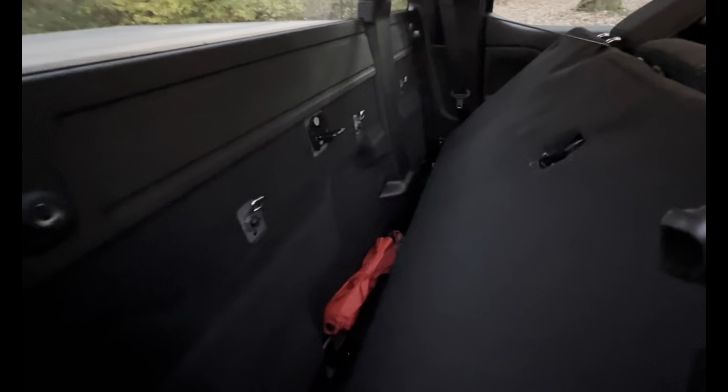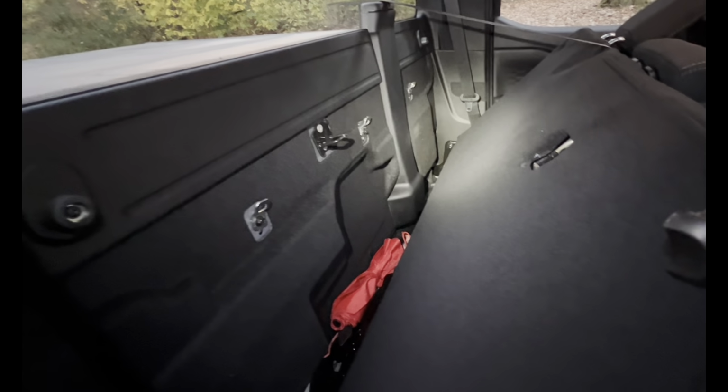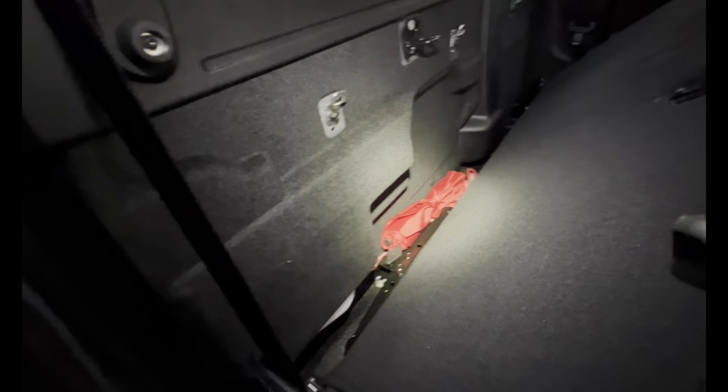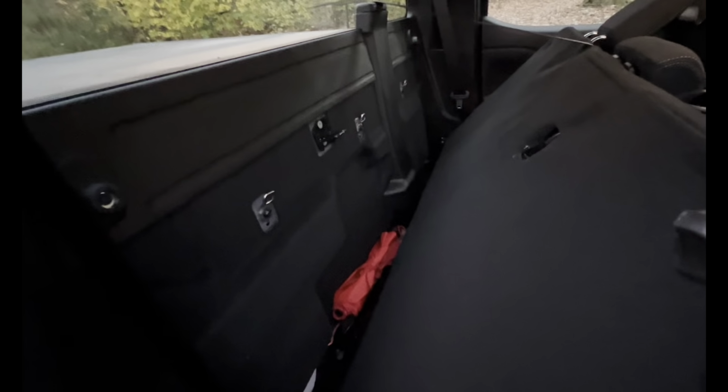I got a couple of umbrellas back here, and there's not a ton of behind seat storage. There we go. That's where your jack is. I've got a couple of umbrellas, but there's your back seat storage. So we'll put this back up. Once again, headrest off, it will lay flat, or you can lift it up.